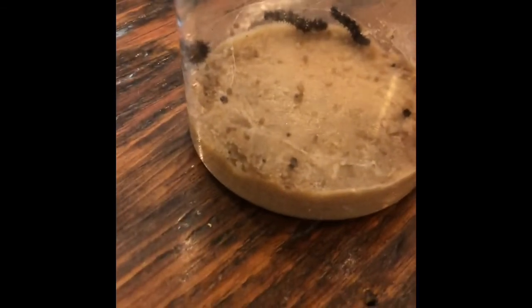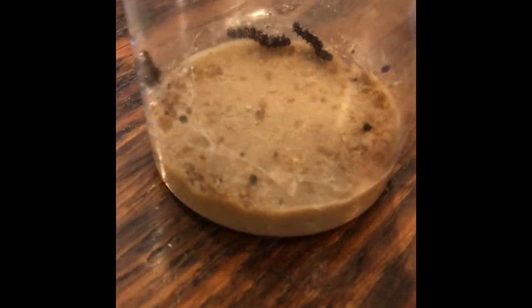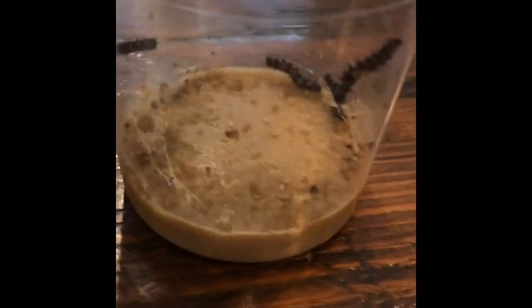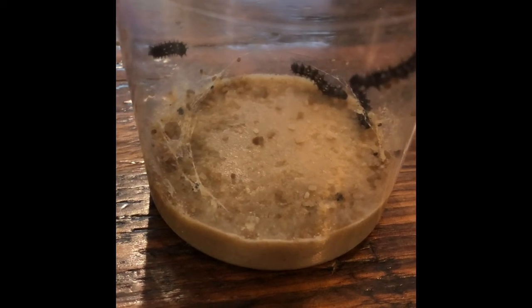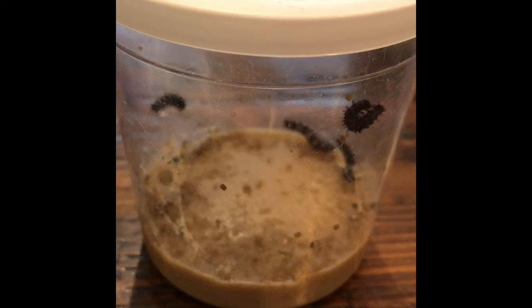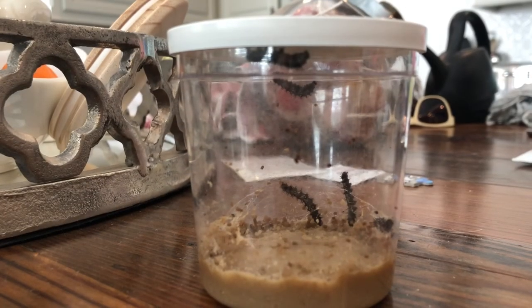And also, I was reading that they shed their skin, because every time they get bigger and bigger, they have to shed a little bit more. So some of those things at the bottom might be some of that. But they're a lot more active, aren't they? Yeah, they're a lot more active than they were. And they're so much bigger. They've grown really.